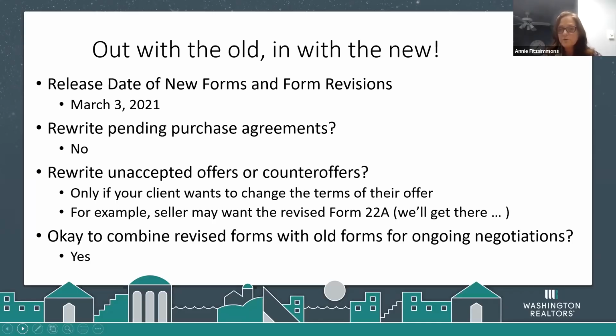What if the buyer wrote an offer that included, for example, a Form 35 inspection contingency, and your seller is going to counter? Does that mean that you should pull out the buyer's pre-2021 inspection addendum, the Form 35, and replace it with a new Form 35? It does not mean that at all.